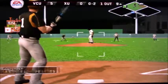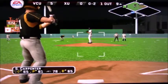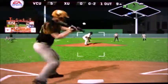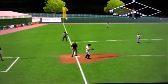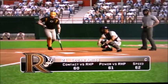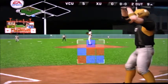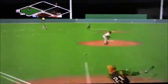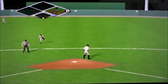0-2. The runner's going. Throw to third. Safe at third on the steal. Right, two down, man at third. Nice. And it will score a run. He's up with it and throws. The freshman is on with a single.